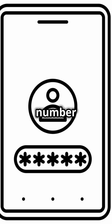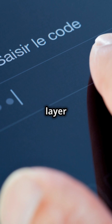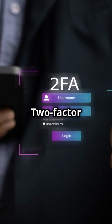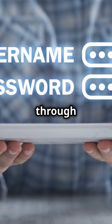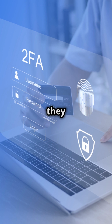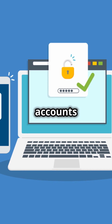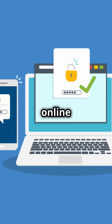And finally, mistake number 5. Not enabling two-factor authentication. This extra layer of security can stop hackers even if they have your password. Two-factor authentication, or 2FA, requires you to verify your identity through a second method, like a text message or an authentication app. Tip: turn on 2FA for all your important accounts today. It's a simple step that can make a huge difference in your online security.